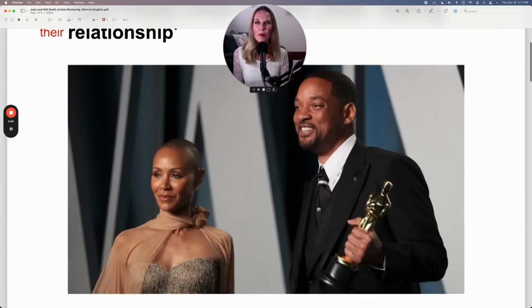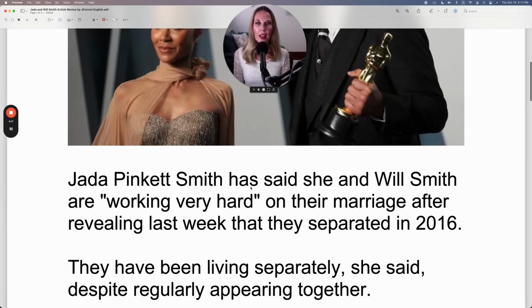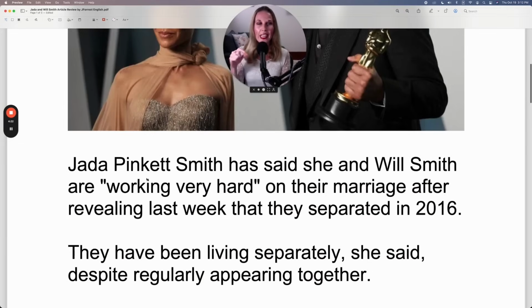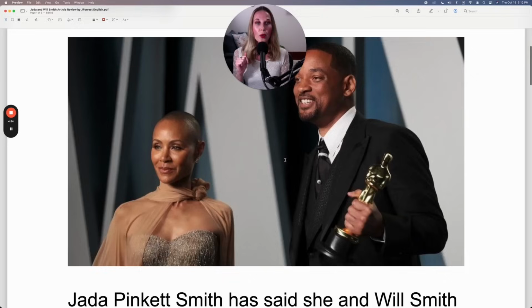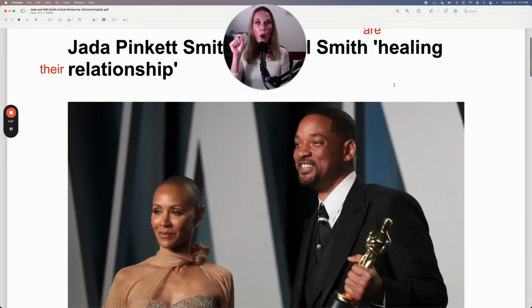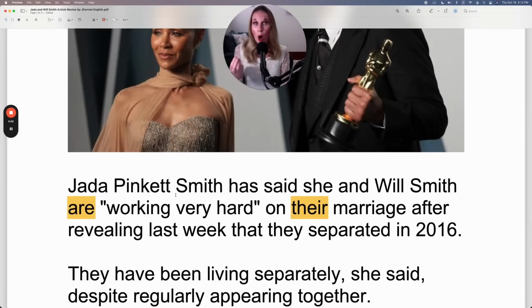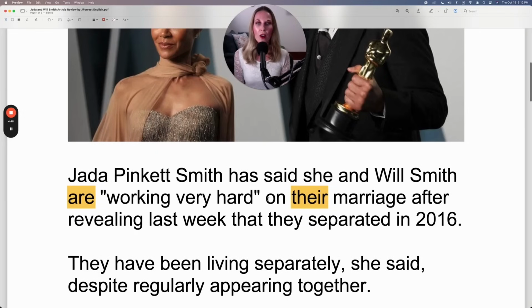Now, let's continue. Jada Pinkett Smith has said she and Will Smith are working very hard on their marriage. Now, notice here, because we're no longer in the headline, we're in the story, they are going to use full grammar. So you see the auxiliary verb are, and you see their marriage, just like we needed their relationship and are healing. So as soon as you get into the body of the article, they will use proper, correct grammar because it's no longer short form. They're working very hard on their marriage.